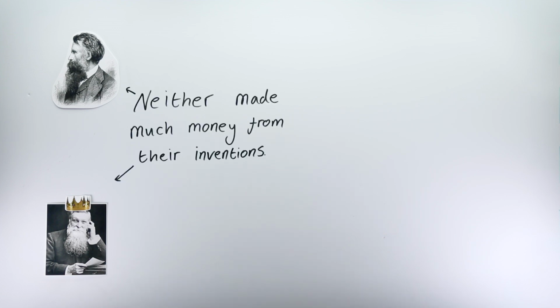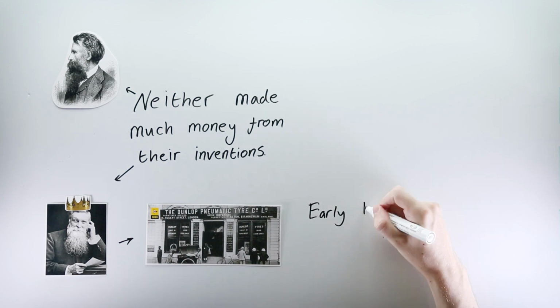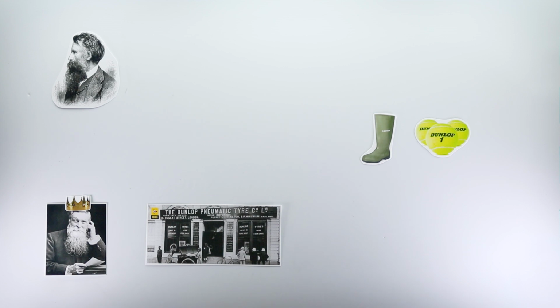Well, not really. Although he did go on to start a shop producing air-filled bicycle tyres, he didn't really make much money from his invention, even though you see his name plastered on everything from Wellington boots to tennis balls. But the real money in air-filled rubber was still to be made, and the spoils were to go to whoever managed to fit pneumatic tyres to the next big thing.